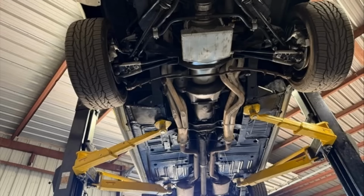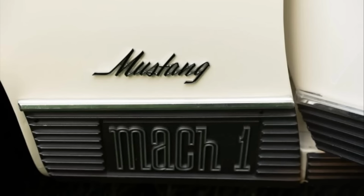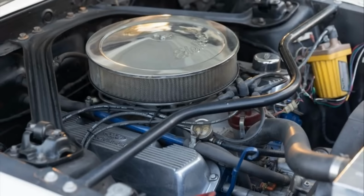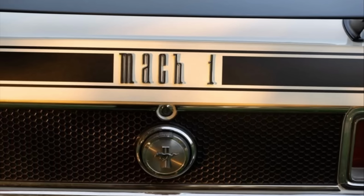The car has been thoroughly restored and is described as ready to rock, with strong performance and sharp road manners. The exterior has been professionally repainted in white, accented by window louvers and a rear deck wing that enhance its aggressive fastback styling. The car rides on new 17-inch American Racing wheels wrapped in fresh tires, giving it a modern stance while still honoring its classic roots.